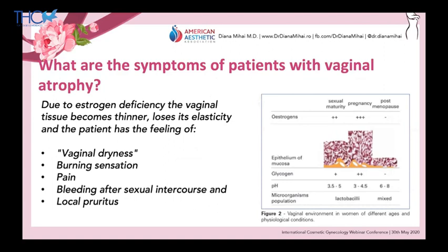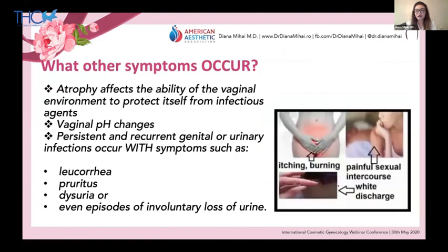We all have these patients, right, with the symptoms that are using creams or intravaginal ovules, and they come back after the local treatment saying they are desperate that the symptoms disappear only on the treatment time. And after some days, the vaginal problems come right back and they are unhappy with their everyday activities and with their love life and with their doctors as well, eventually, because the doctor does not fix the problem for a long term.